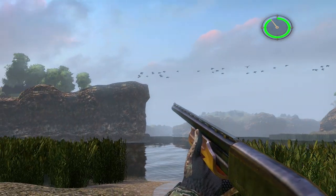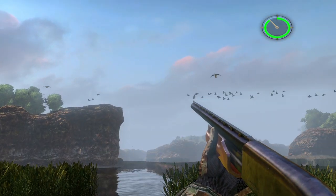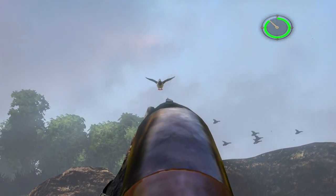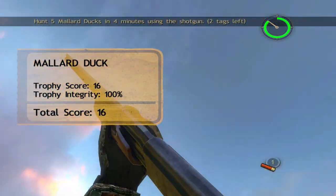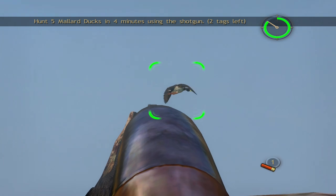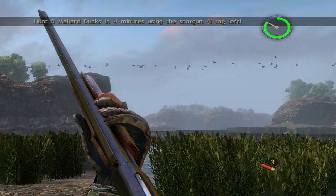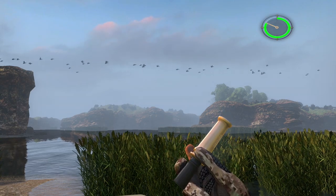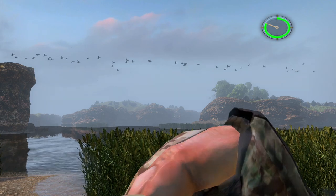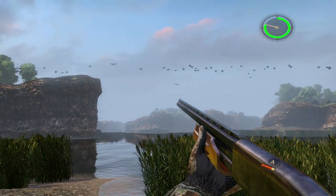Looks like only one broke. Oh, we got two actually. Let's take the left one first, probably. And then get that one too. It's two ducks down. We have one tag left. So let's go ahead and call it in. This should be pretty quick. Yep, here we go. This should be the last one.